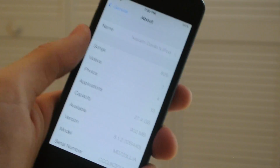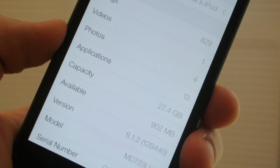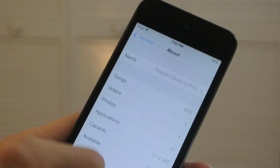So yeah, let's take a look at that. 902 megabytes available, of course, since I have it all stocked up with music. It's a 32 gigabyte slate iPod Touch because I got this within 2 months of release. Now it's a space gray iPod Touch. Ew. But now everybody knows I have the outdated one from 2012.